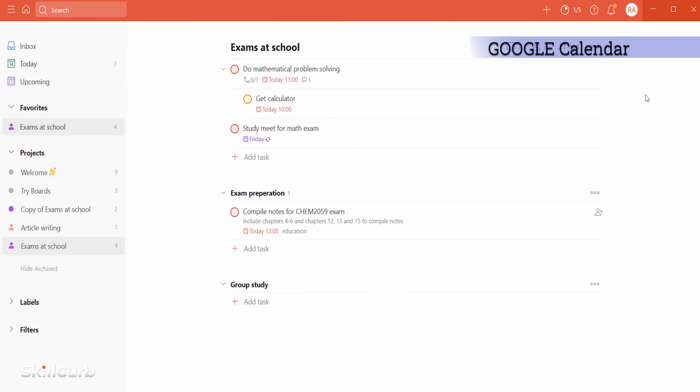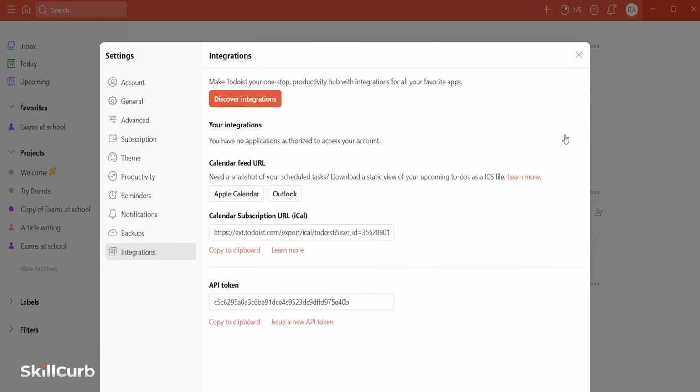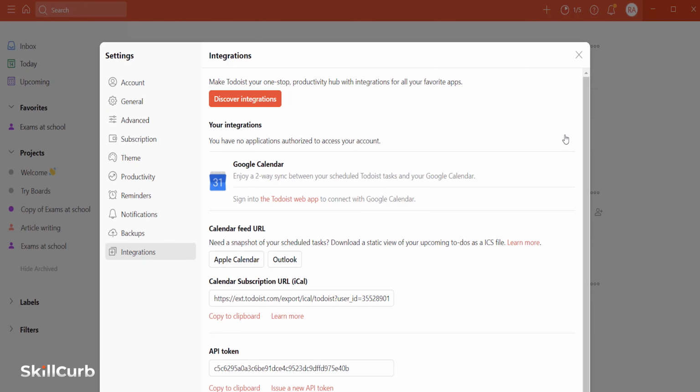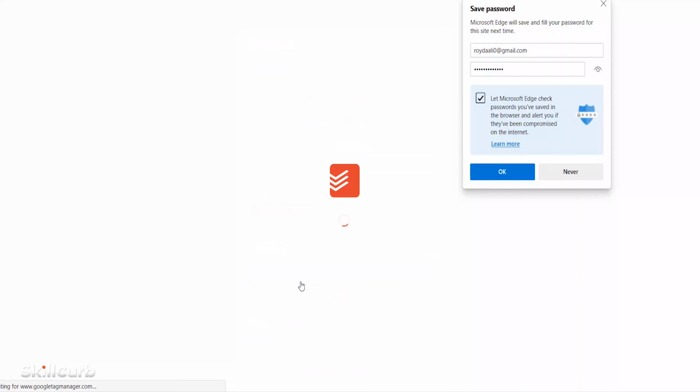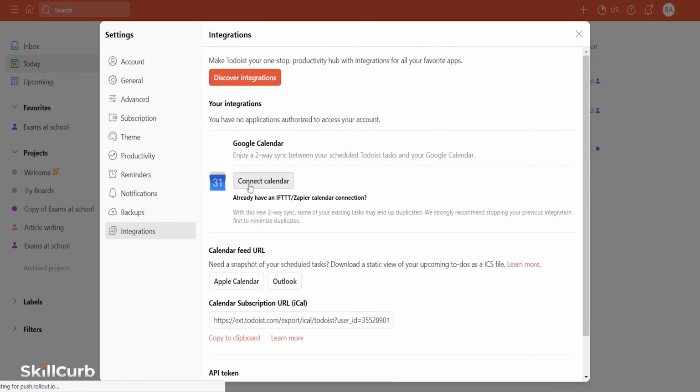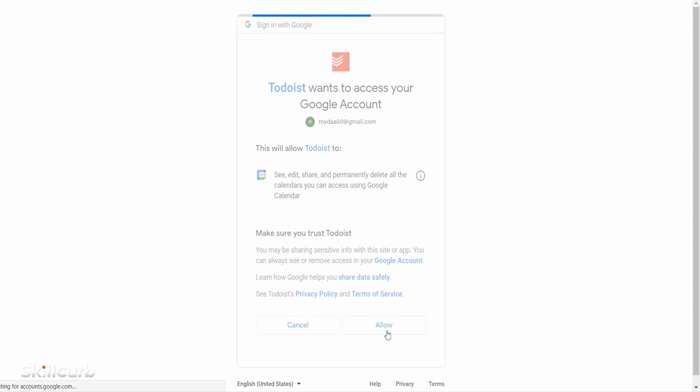Google Calendar. Keep your Google Calendar and Todoist completely in sync with this real-time two-way integration. To set up the integration, click your avatar in the top right corner of Todoist. Select Integrations. Under Google Calendar, click Connect Calendar. Log in with your Google account. To grant Todoist access to your Google Calendar, click Allow. To grant Google Calendar access to your data, click Agree.